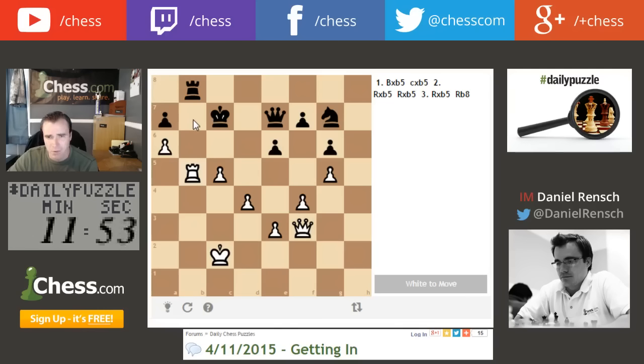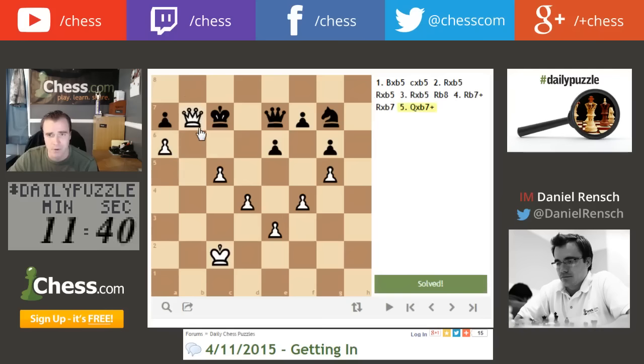We have queen to b8 check, king to d7. We can even grab another pawn and then even trade and push a7. So that looks like a forcing win. So we're going to rocket Sock'em Robots. Okay, it's solved right there, which is kind of interesting.